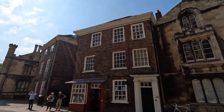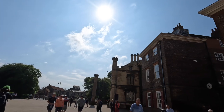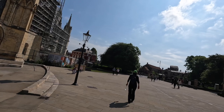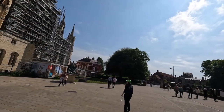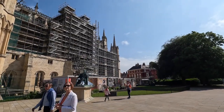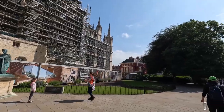Originally it was a lot more closed off than it is now, with offices for various church functions. If any of you have been to Canterbury, it was a little bit like Canterbury Cathedral, all kind of closed off, but it's way more open now. There's Constantine, and as you can see, York Minster is one of those places where something is always going on. So they're doing repairs to the south side of the East End.